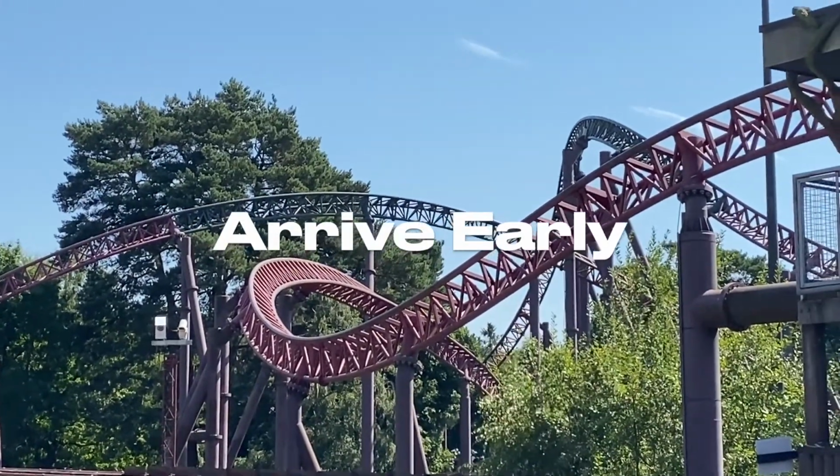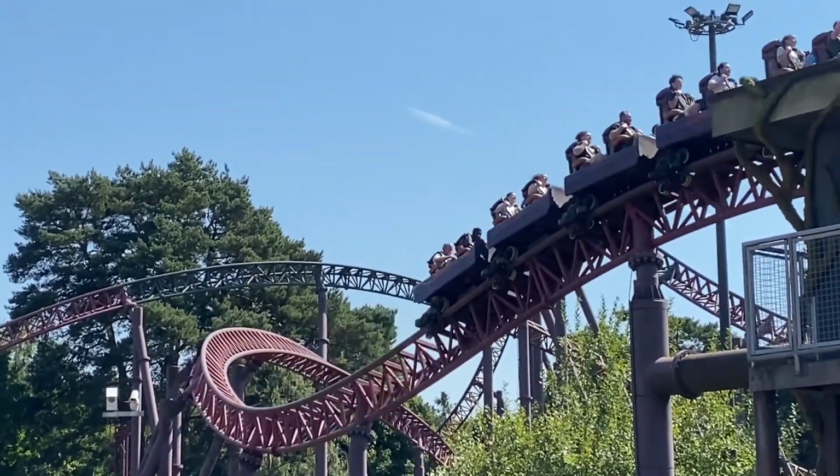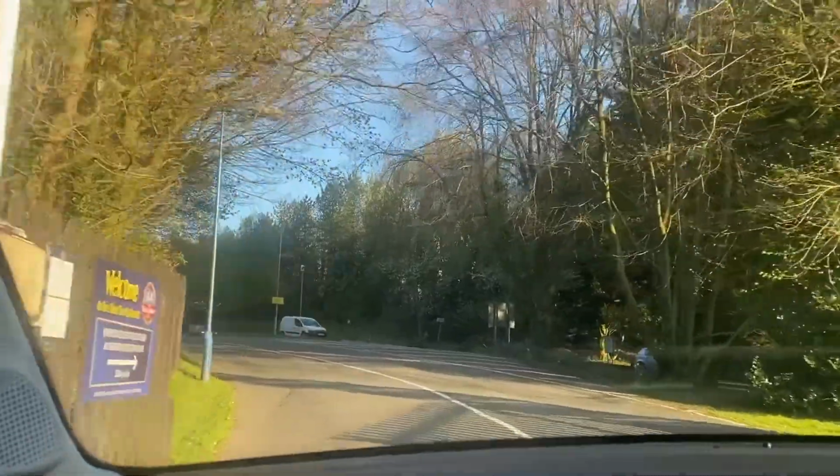The next tip is to always arrive early. If you arrive around the opening time of 10 AM, it's likely you'll be sat in a traffic queue coming into the park. You won't instantly be getting on the Smiler as soon as you arrive. You need to factor in getting to the park, which is a little bit of a faff.